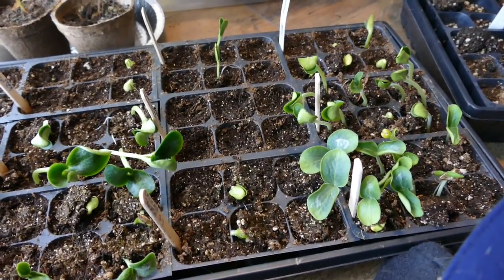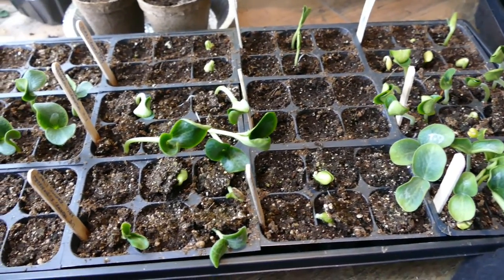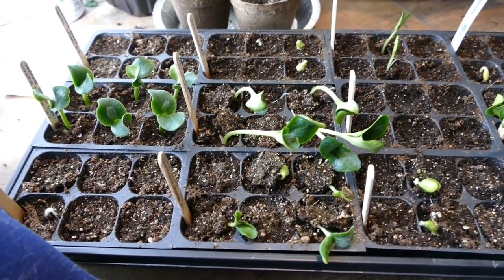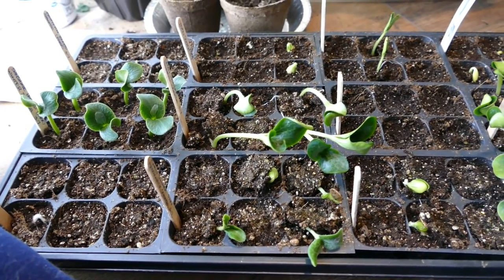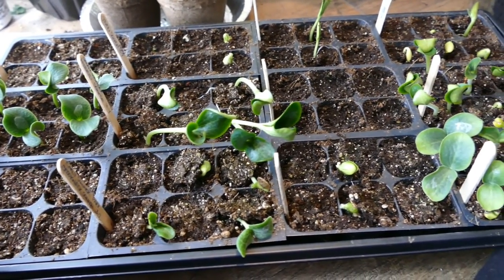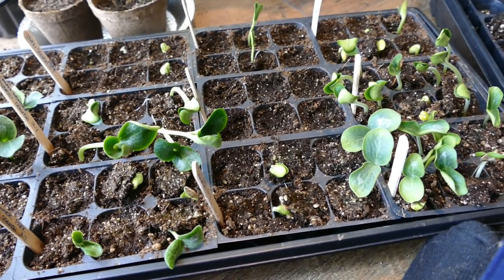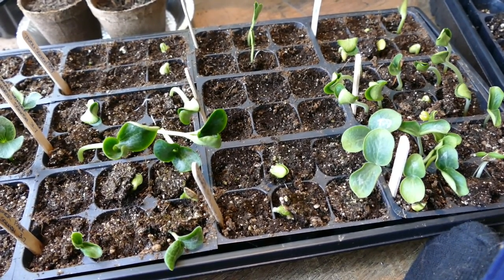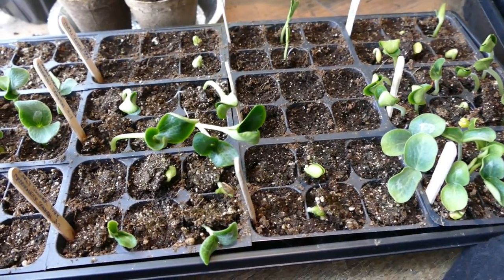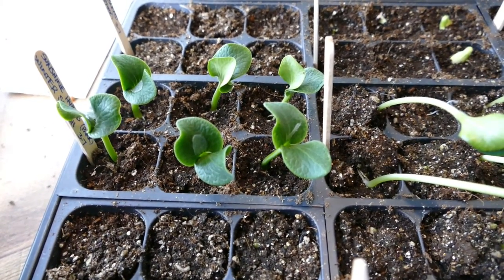Here are my squash starts. I'm thinking I may have made a mistake here. These guys are going to get gigantic if they don't fall over and die. Definitely gonna have to find something bigger to put these guys in. However, since squash is my favorite vegetable, I'm pretty excited about the possibilities here.